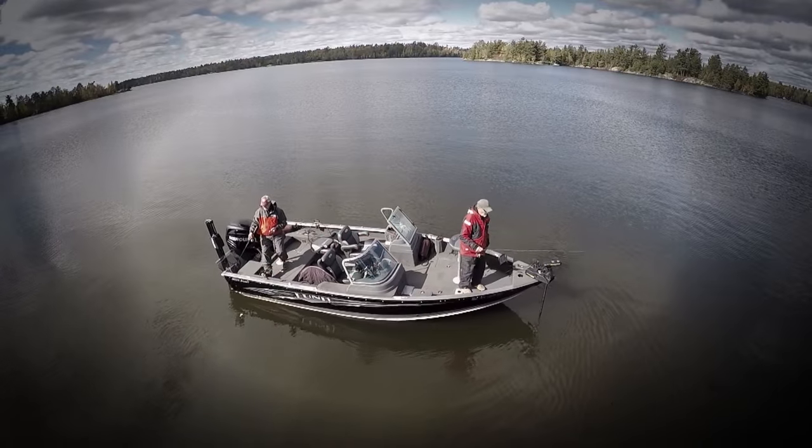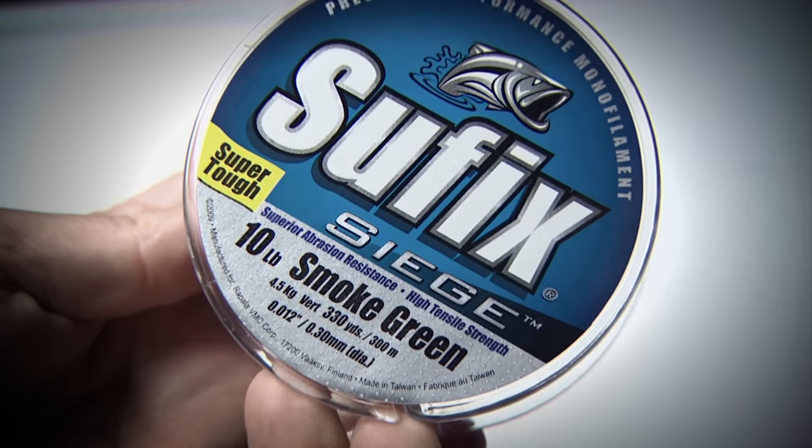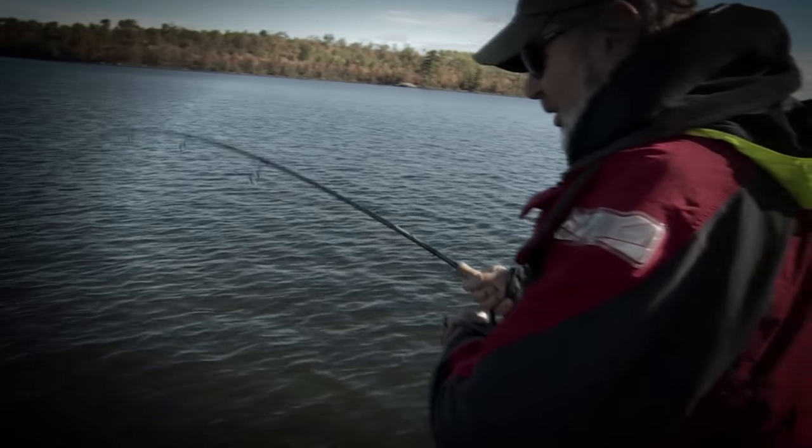Line is another key element. Fishing that jigging rap, I guarantee you, you'll land more walleyes if you have monofilament on here. 10 pound test, I got 10 pounds up on here. Mono's got a lot of stretch in it, where you don't have any stretch in braid and you get a little bit of stretch in fluorocarbon. The more stretch, the better. The softer the rod, the more forgiveness when that big walleye starts shaking his head. If you've got braid and you're fishing that jigging rap, you're gonna lose a lot of fish.